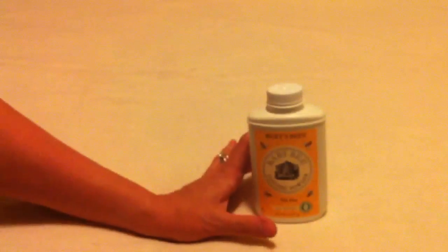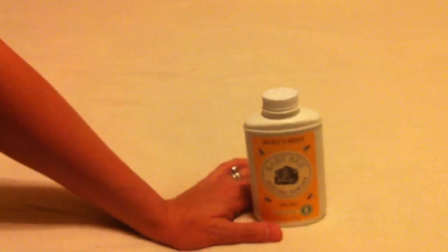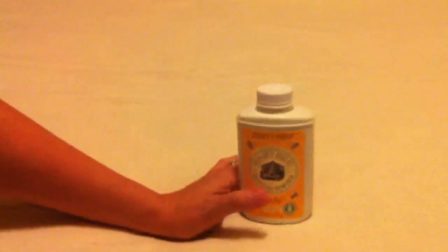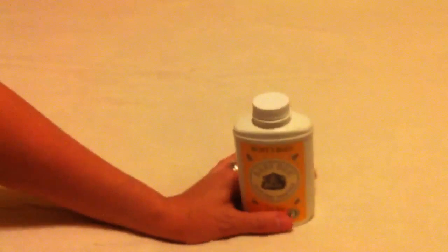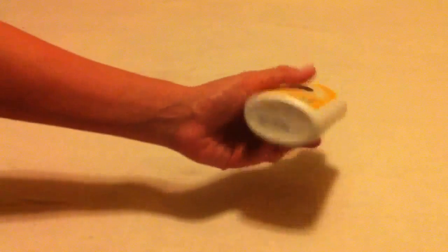So if you're going to the beach with your little one, or you're playing in the sandbox and they're all covered in sand, a little bit of baby powder rubbed over their skin and the sand doesn't stick. It comes right off. So it's a great summer product to always keep in your bag for that reason, and it's also a little pro tip there.